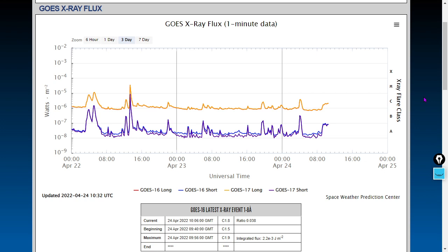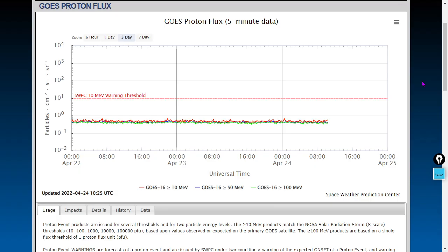Let's move into the realm of flares. So we saw a long-duration C-class flare happening here. It's actually still kind of happening as we record the video. So that's something interesting going on. Has it caused any relativistic particle spikes? Well, not really. There's the GOES proton flux over the past 3 days.